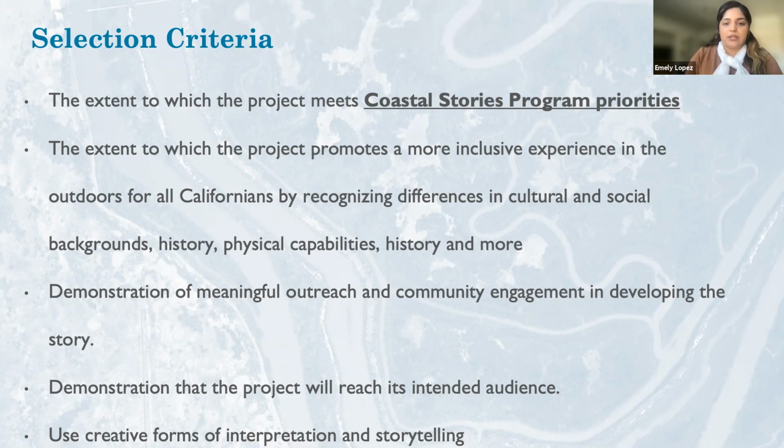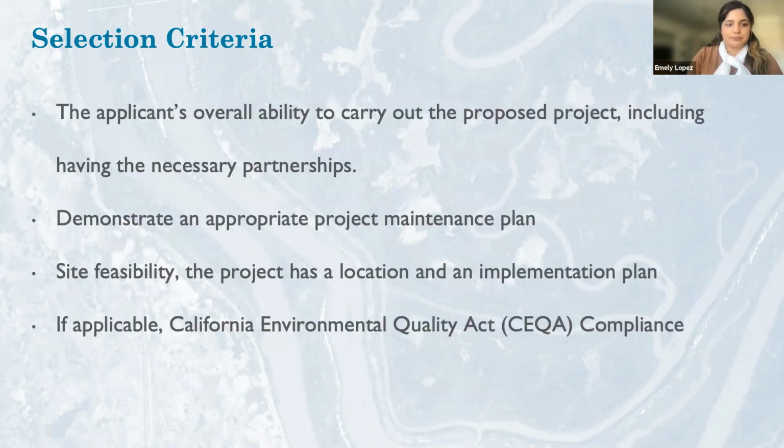Projects should demonstrate meaningful outreach and community engagement in developing the story. The project should demonstrate that it will reach its intended audience. The project should use a creative form of storytelling. Applicants should demonstrate their overall capability of carrying out the proposed project, including having the necessary partnerships. Projects should demonstrate an appropriate maintenance plan, and projects should demonstrate site feasibility, meaning that it should have an appropriate location and a plan for how they're going to implement their story at the specific location. And if applicable, you should address CEQA and how you will comply with it. If you need help with meeting any of this selection criteria, feel free to reach out to our team and we're happy to help.